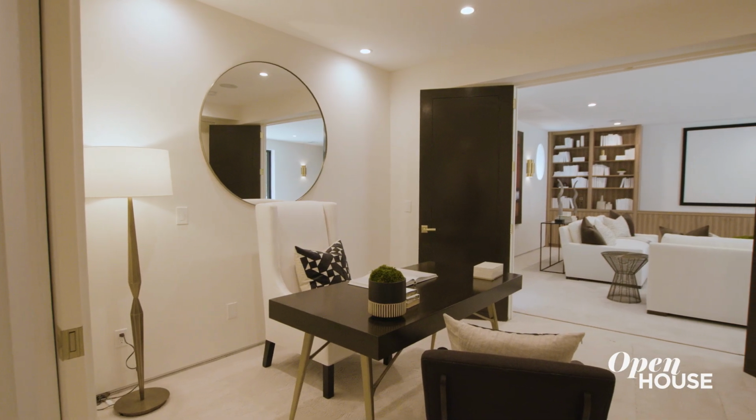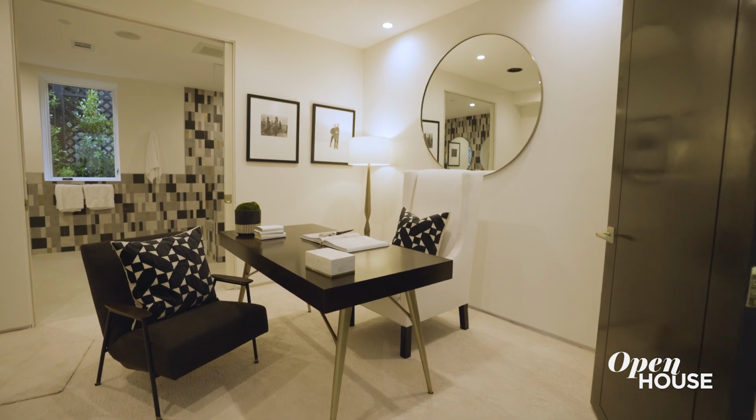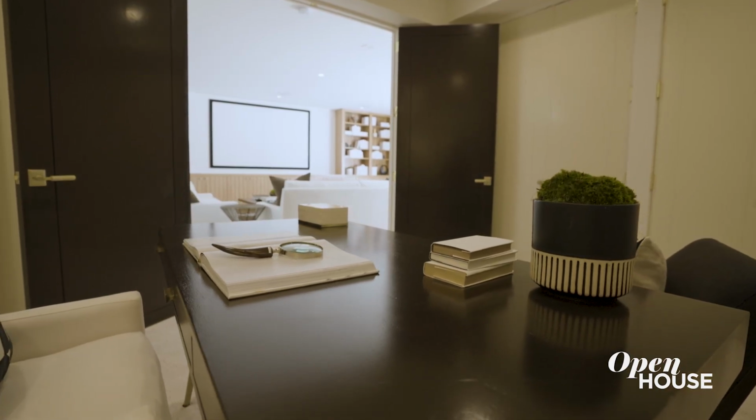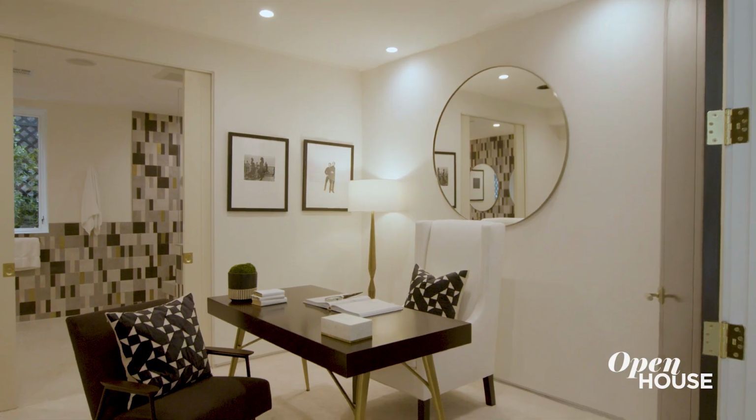Adjacent to the screening room is a workspace where a lot of the creativity flows, script ideas and rewrites, in this beautiful office. A really great place for your guests to hang out too.